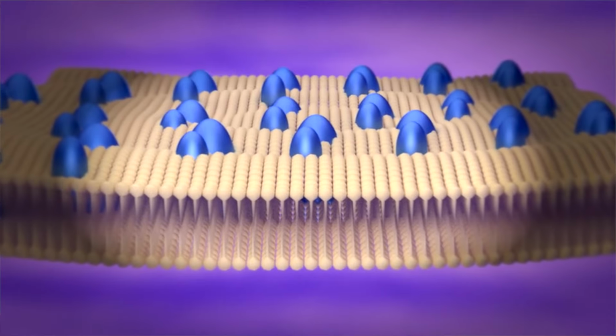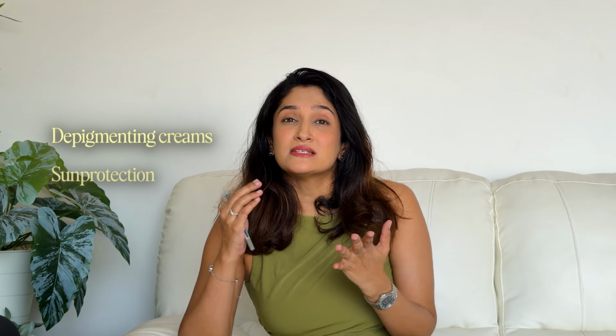It happens because the melanocytes, the pigment producing cells, have migrated in a particular way. So you have naturally this demarcation line. You can keep this line in check by using depigmenting creams, sun protection, sunscreen. Certain procedures can also be done to keep these PDLs in check.